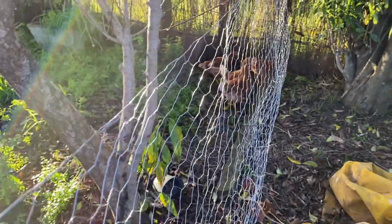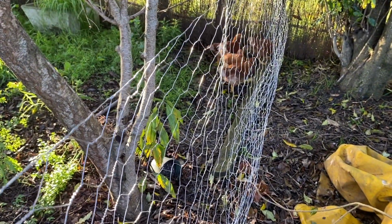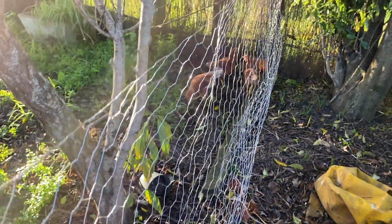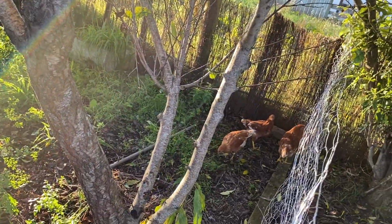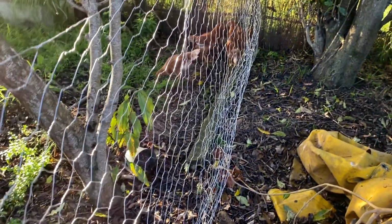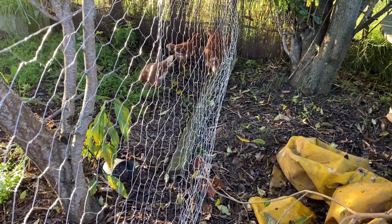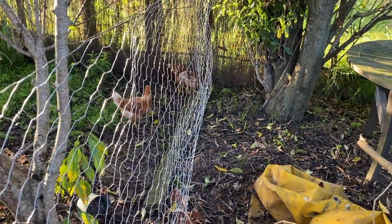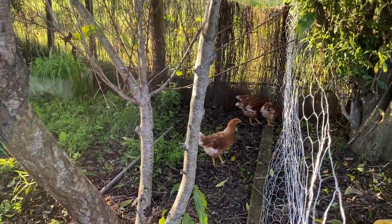Oh, they're getting a little bit too excited now. There's no goodies over there, guys. So you just stay inside your little house. Sticking its head through the fence to get... The grass is not greener on the other side, mate. Little mischiefs. Oh, there's some bugs down there or something that they're liking. Hello, Lo.